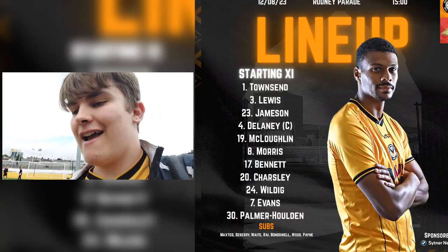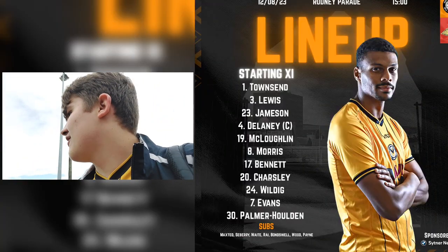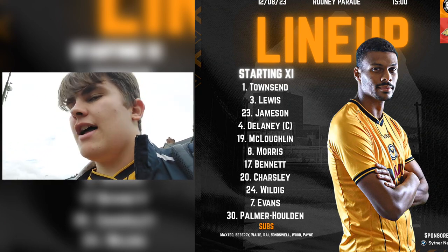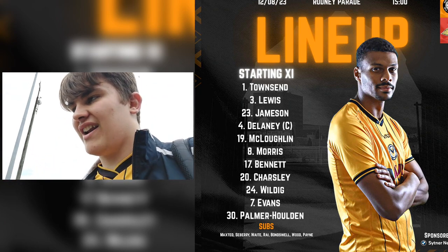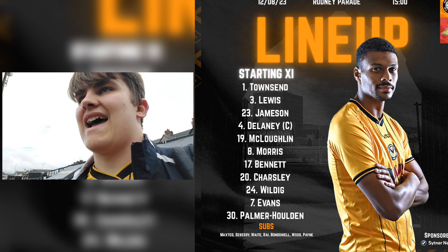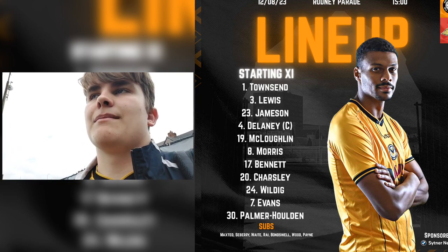Lineup is out. It's very similar to the one against Charlton. The only difference, I believe, is that Lewis is starting. So, I mean, it worked last time out. Looks like we're running the 4-2-2 again. McLaughlin and Lewis at left and right back, of course.